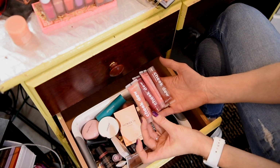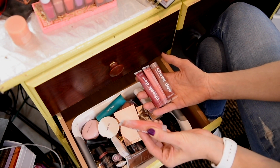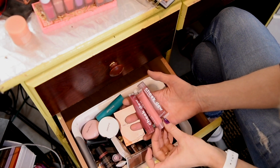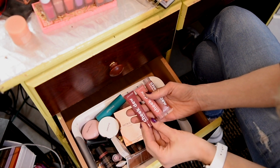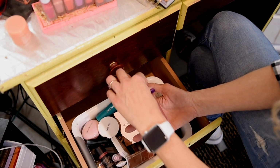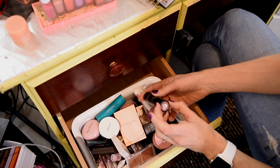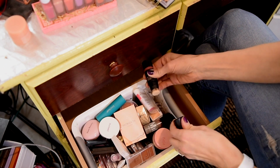This is actually a really pretty color, but this one separates worse than any of them, so I'm going to pass this one along. I think I'm going to keep all 3 of these ones though. I have Hot Fuss, which you guys know is my favorite. This one right here is Hotline, which is also really pretty, and then this one I think is Bubbles. I'm going to keep my Nudestix Nudies Matte blush in the shade Sunkissed. I love this one as well.